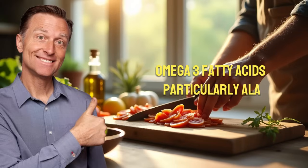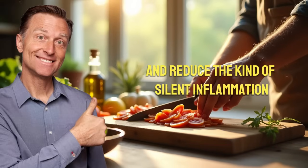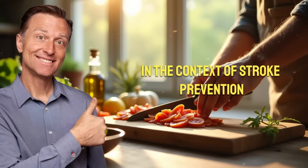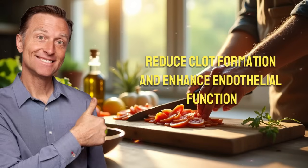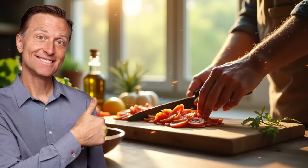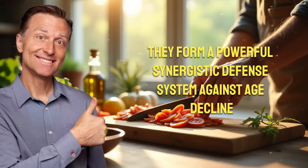Omega-3 fatty acids, particularly ALA found in walnuts, support the brain's gray matter and reduce the kind of silent inflammation that underlies most chronic diseases. In the context of stroke prevention, these fats improve circulation, reduce clot formation, and enhance endothelial function, protecting the brain from ischemic events. When magnesium, selenium, and healthy fats are consumed together through whole foods like raw nuts, they form a powerful, synergistic defense system against age decline.